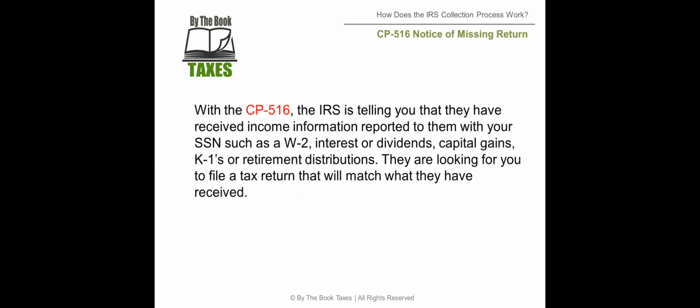The first letter, the CP 516, is not really a collection letter. You get one of these when the IRS has received income reporting with your Social Security number. Could be on a W-2, could be investment income, interest, dividends. So they have this income information, and they're looking to match it to a tax return that you have not yet filed. So they send you a letter and say, hey, we've got this information. Please file a tax return.